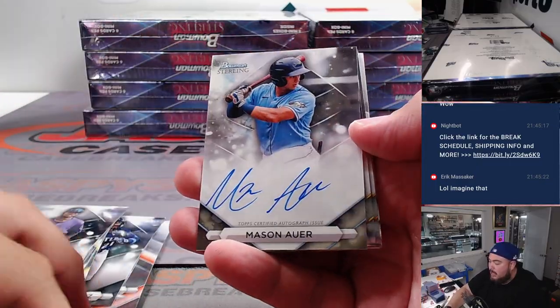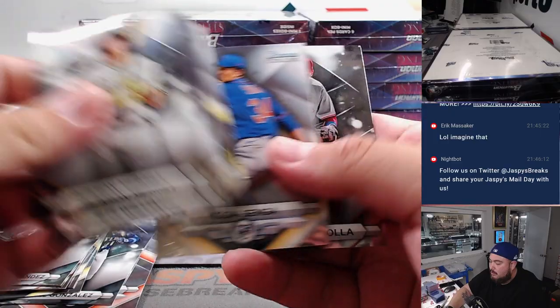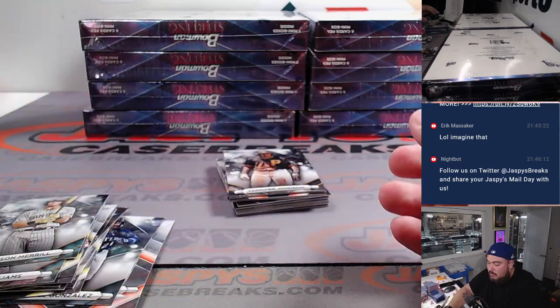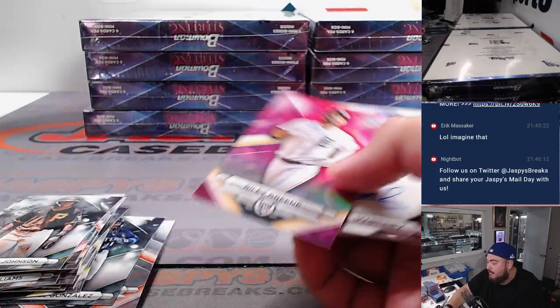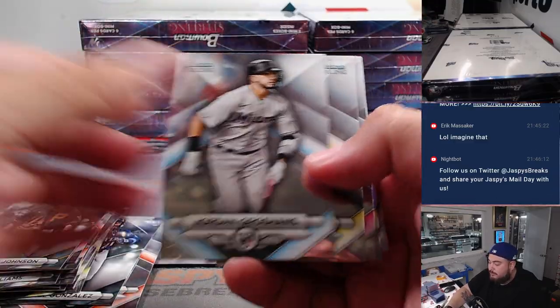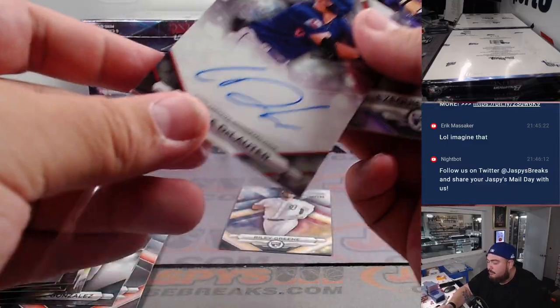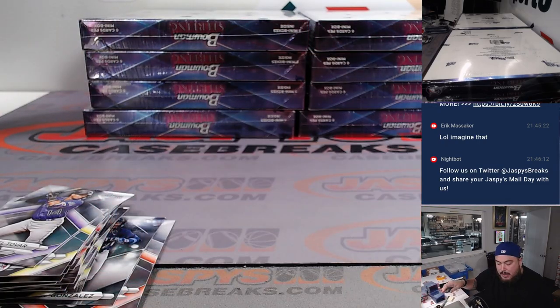Drew Waters and a Mason Auer for the Tampa Bay Rays, going to DY. Lizardo Montes for the Mariners. Got a Riley Green at 75 for Detroit. And then we got a Gabriel Martinez for the Toronto Blue Jays, going to Michael Cohen. Chase DeLauder for the Guardians. Patrick with that one. And Vinny Drew Waters, sorry, right there.